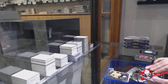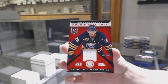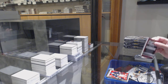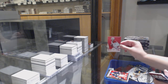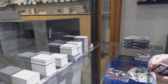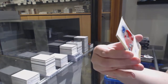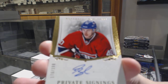Rookie of Filip Forsberg for the Nashville Predators and a rookie roll call jersey of Zemgus Girgensons for the Buffalo Sabres. Number 2/100 mirror red of Eric Staal for the Carolina Hurricanes, rookie of Johan Larsson for the Buffalo Sabres. Clear cloth prime jersey number 25 for the Islanders, Thomas Vanek. And we've got a private signings auto number 199 for the Montreal Canadiens, Nathan Beaulieu.